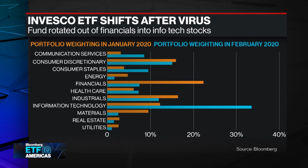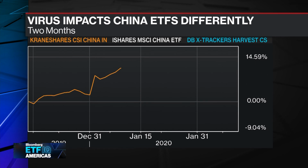And so if we take a look at a fund like EEM, for example, it's seeing some outflows, but nothing drastic. And also, just looking at China ETFs, they've been really interesting.